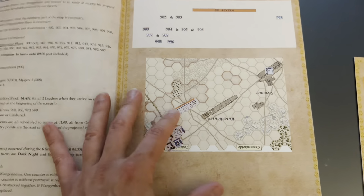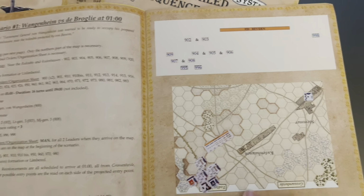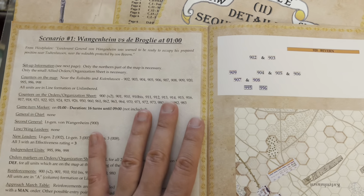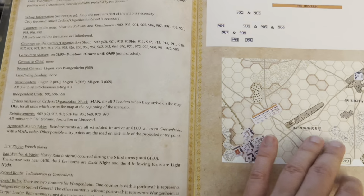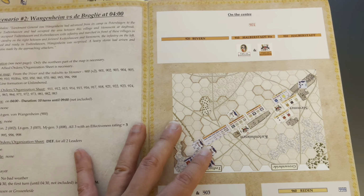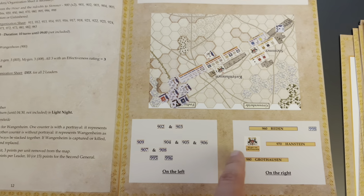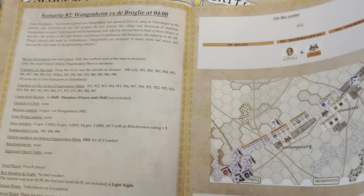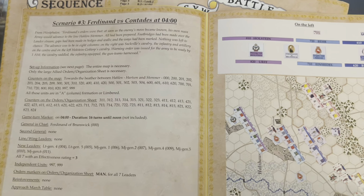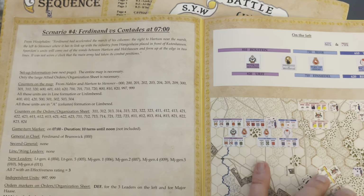Yeah, so you see the setup here. This looks like a small engagement scenario. Yep, and it tells you what order the units are in. It looks like we have the different wings, and what leaders are commanding the different wings. I'm really curious what these diagrams are all about. This is scenario 2. It looks like different parts of the battle. It would be a good way to learn the system, I think, playing one of these.